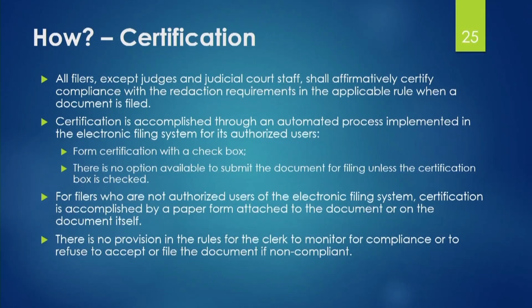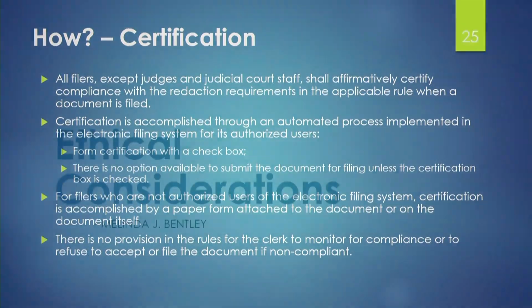for the clerk's benefit, this rule does not require that they monitor or provide oversight or check for compliance for pro se filers. If that form is missing or they refuse to provide it or sign it, the clerk still has to accept the document and file the document even if it's non-compliant.